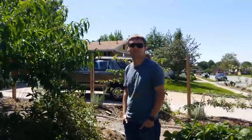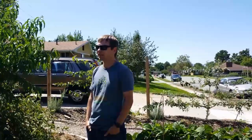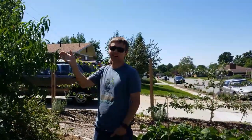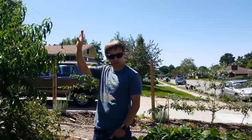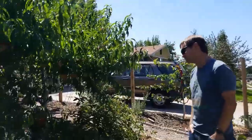If you have more fruit trees in a smaller space, you can actually get different ones that ripen at different times of the year. Exactly. There's the peach there too, and they're staggered. So the nectarine, like I said, is the earliest one, and then the peach, and then this one's the last one to come on. Yeah, I love it.